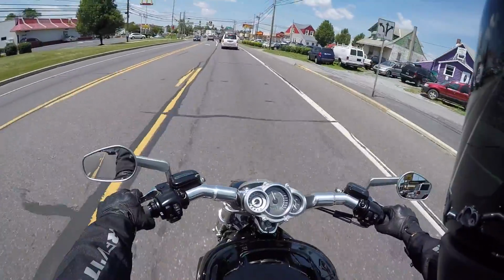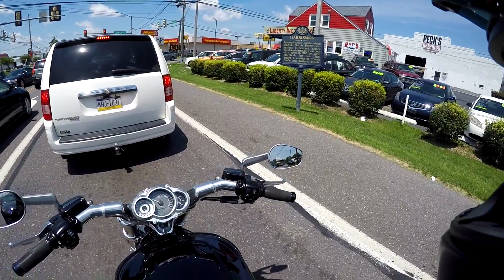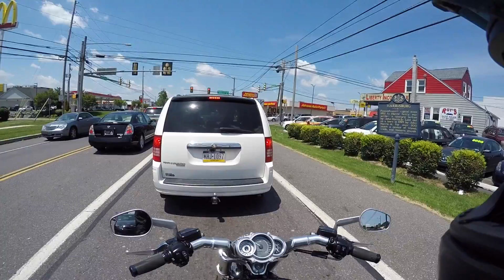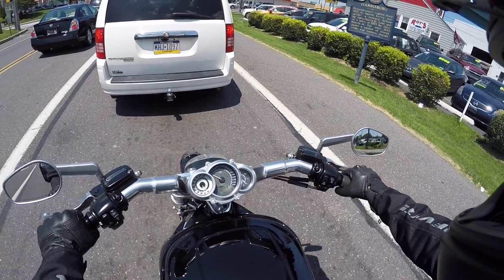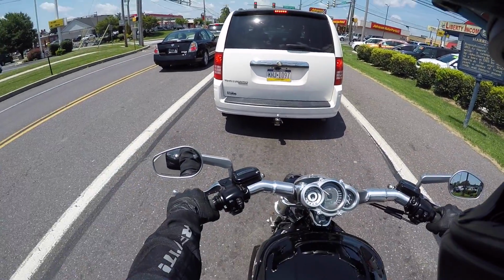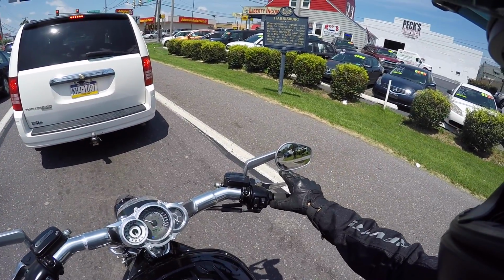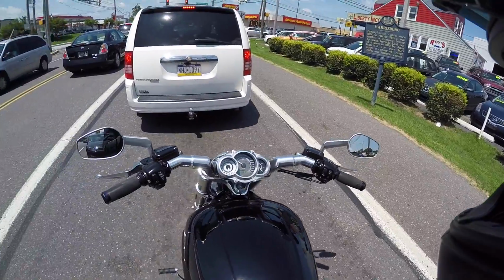Fun bike, man. Mirrors actually work too. I can see well out of them. They're not even shaking that much. For as much as this engine vibrates, I'm not getting a ton of vibrations. I mean, yeah, there's some vibrations in the bars, but it's not that bad. The mirrors aren't even vibrating that bad. I've seen more vibrating on Panigale mirrors than this.